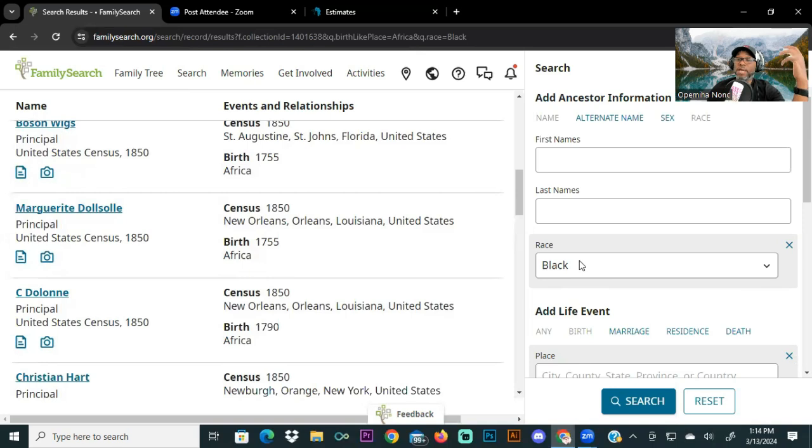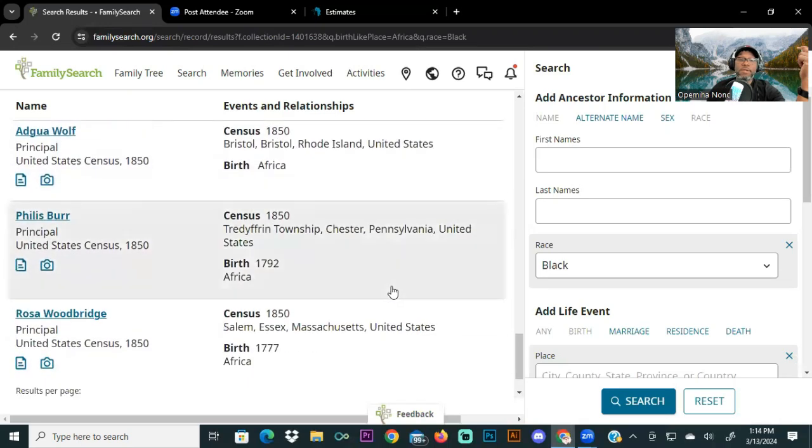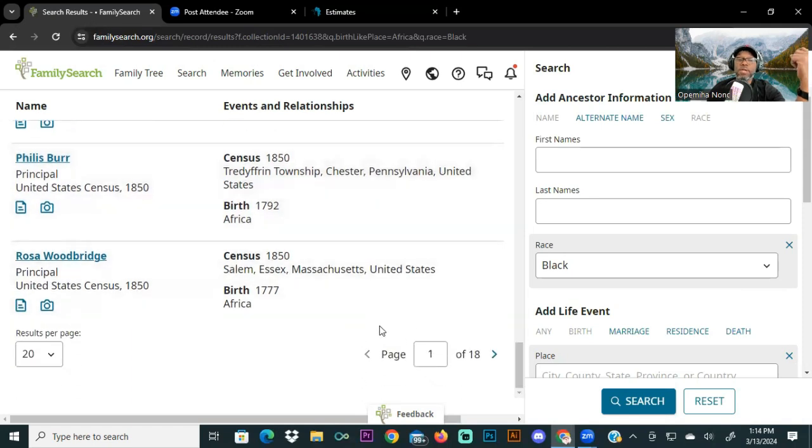So I had to go to at least 1850 before anyone showing up as born in Africa pulled up, and I chose black. All right. And here we go. So this is how, if you're saying that you're African, your ancestors should show up here.